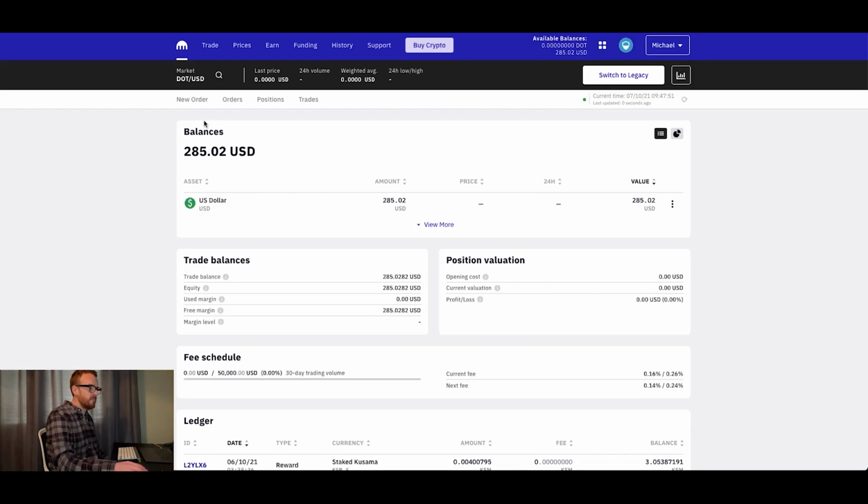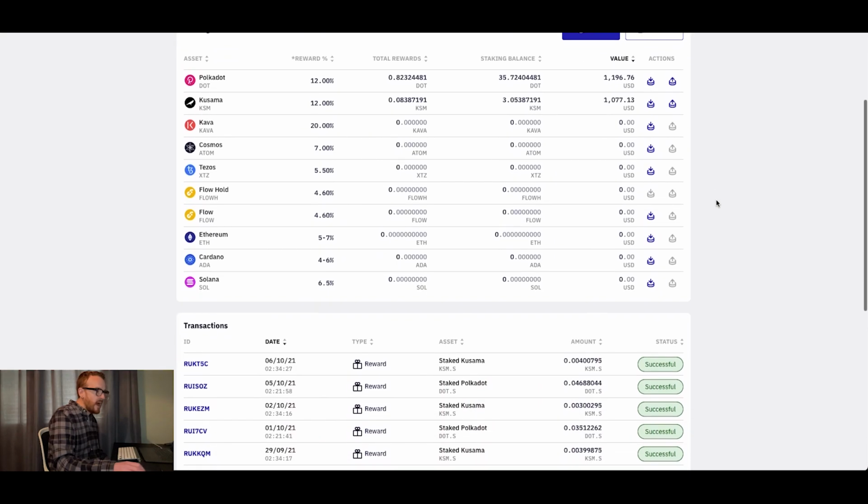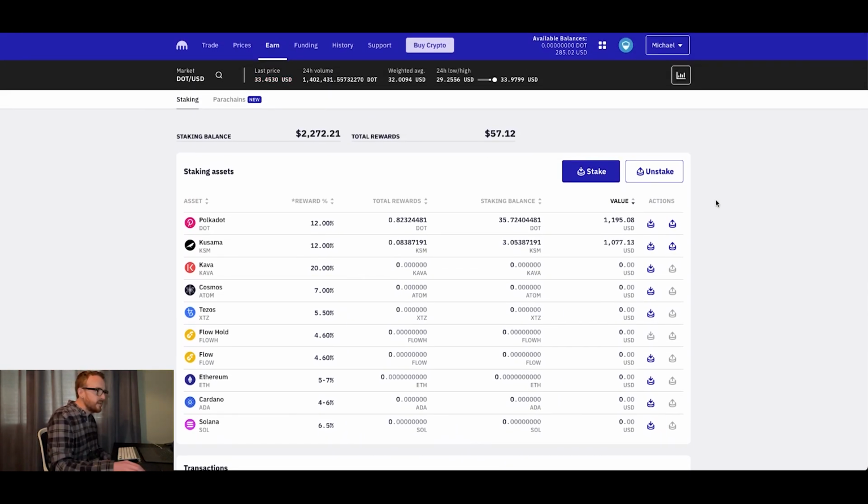So basically, I took my Polkadot and Kusama and decided to move it to Kraken because if I go to the earnings screen here, I can show you that Kraken has staking options. And as you can see, Polkadot here is 12%, Kusama is 12%.